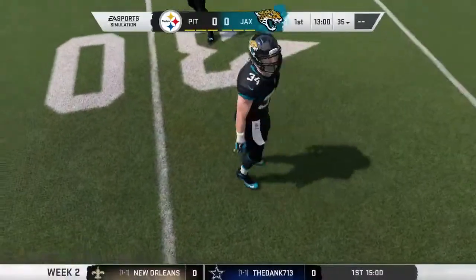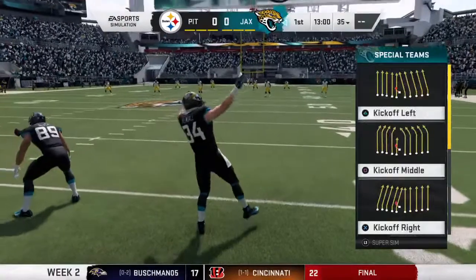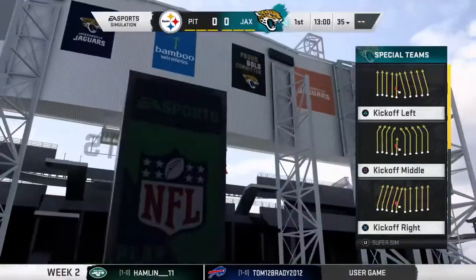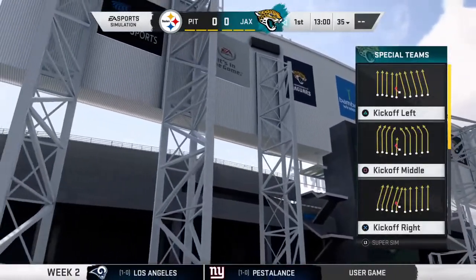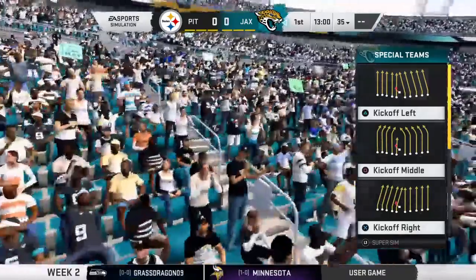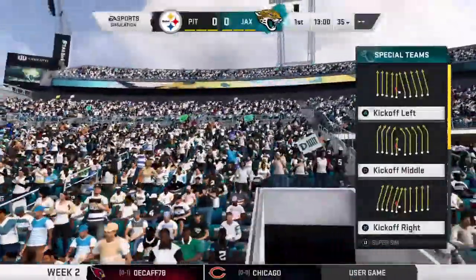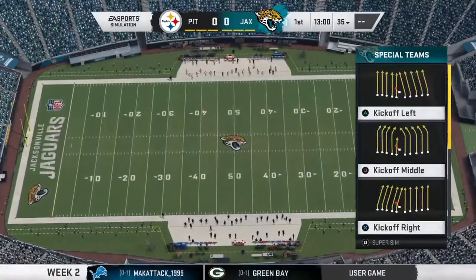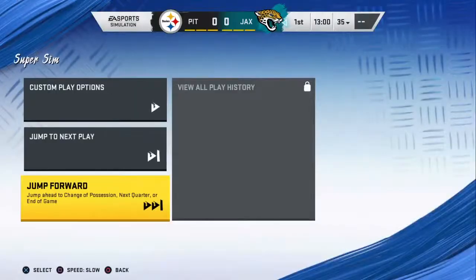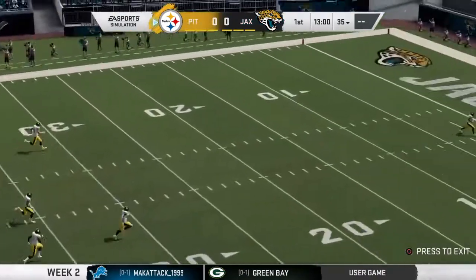Coach, we are 15 miles due west of the Atlantic, nestled in downtown Jacksonville at TIAA Bank Field. Today, after a crazy opening weekend, it's on to week 2, and we've got a good one here between the Pittsburgh Steelers and the Jacksonville Jaguars. Two teams here, each off to 1-0 starts as this one is underway on EA Sports.